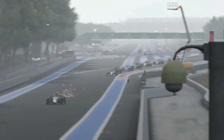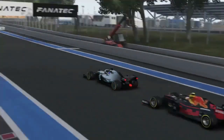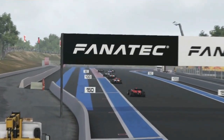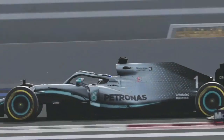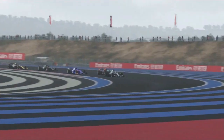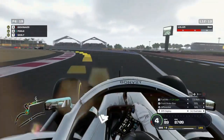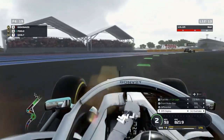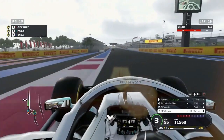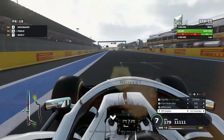P6. Oh, right. Let's get after Giovinazzi. We cannot be beaten by Antonio Giovinazzi after this comeback. Gasly wants to maintain round the outside of turn 10. Not happening, pal. Not happening. We are getting after Giovinazzi here, and you can see we are gaining on Giovinazzi hand over fist. This Mercedes has got something for that Alfa Romeo as we start the final lap of the Grand Prix.